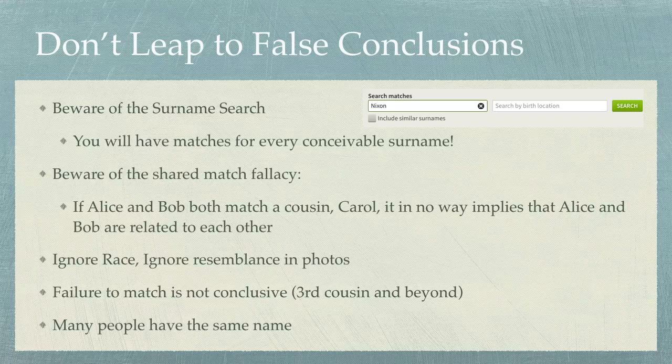It's way too easy for wishful thinking to take over. There will be plenty of time to compare photos after you're sure who your family is. If you think someone is your cousin but their DNA test doesn't match, that's not necessarily a problem. Half of your actual fourth cousins will fail to match simply through the normal variation in DNA inheritance. Some third cousins may also fail to match. Second cousins and closer, though, should have a detectable match. If not, there may be a problem with your family tree.